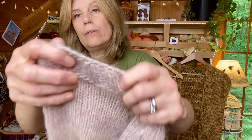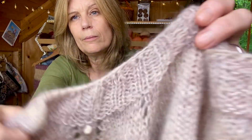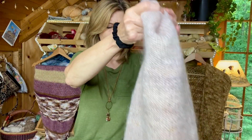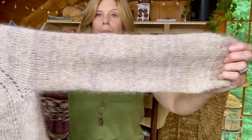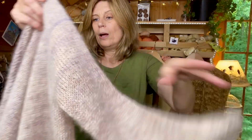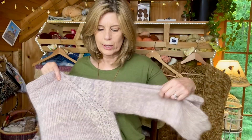Oh, I also went around the edge of the neckline and crocheted, and I think that looks a lot neater. It's a nice, neat finish, and I plan to do that a lot more often too. The sleeves are just straight, and then they come down into a cuff. But this cardigan, I've been putting it on anytime I'm chilly. It's just like putting on a warm hug. It is so light and cozy. It weighs practically nothing.